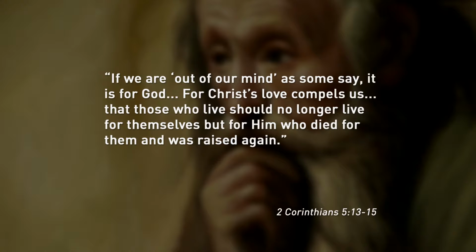Paul had seen Jesus. He'd fallen in love with him and he just couldn't help himself. He couldn't live for himself. That love of Christ compelled him to look for any and every lost soul with as much intensity and tenacity as the woman looking for that lost coin.